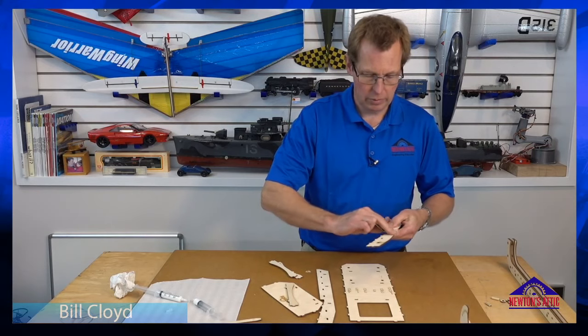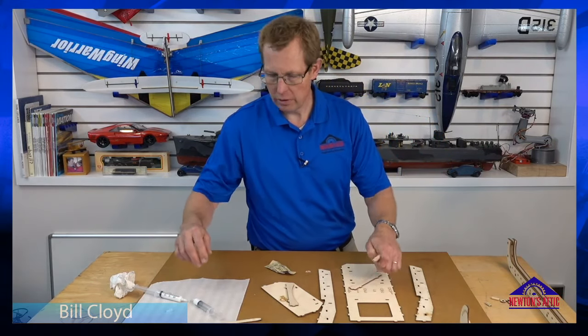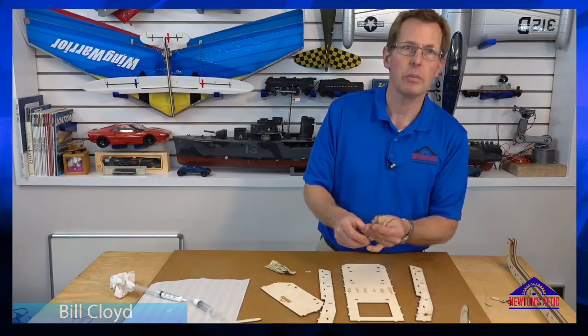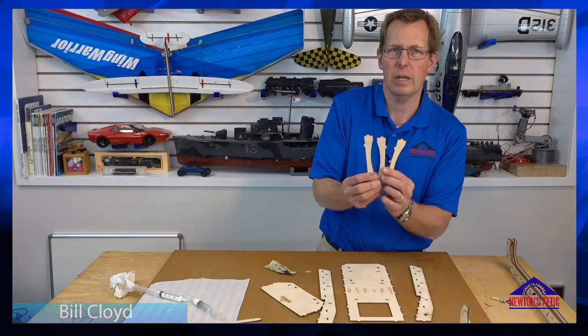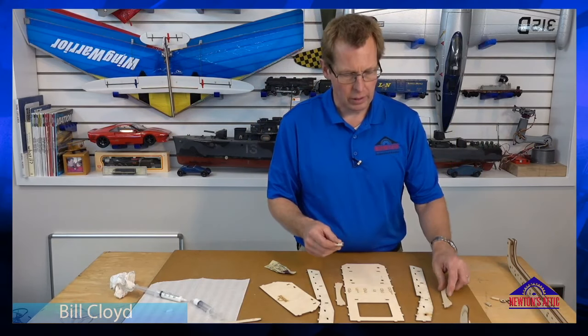Okay, so I'm cleaning up these parts here. Those bottom three parts, they're on the bottom. Oh, there's the other one. Okay, these three parts here, you don't have to sand those because they're on the bottom. You can if you want, just to make it look nice. That's always good.